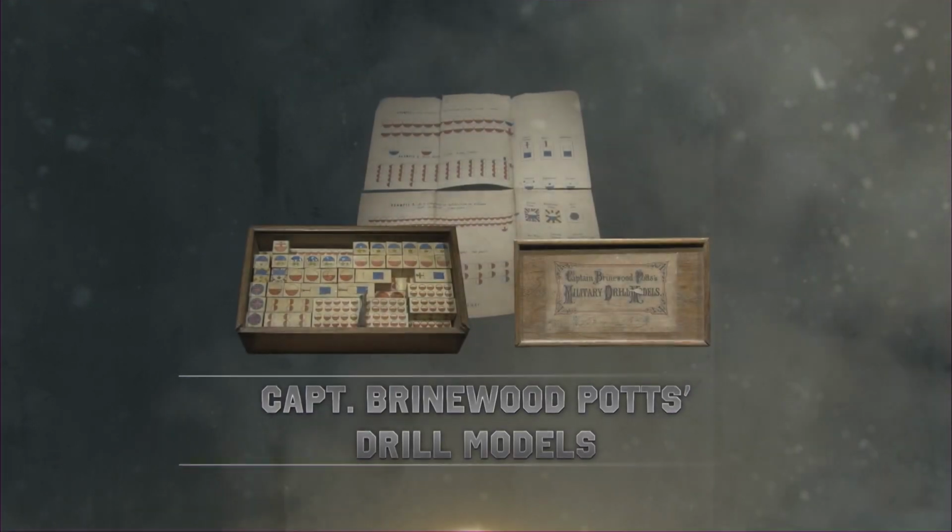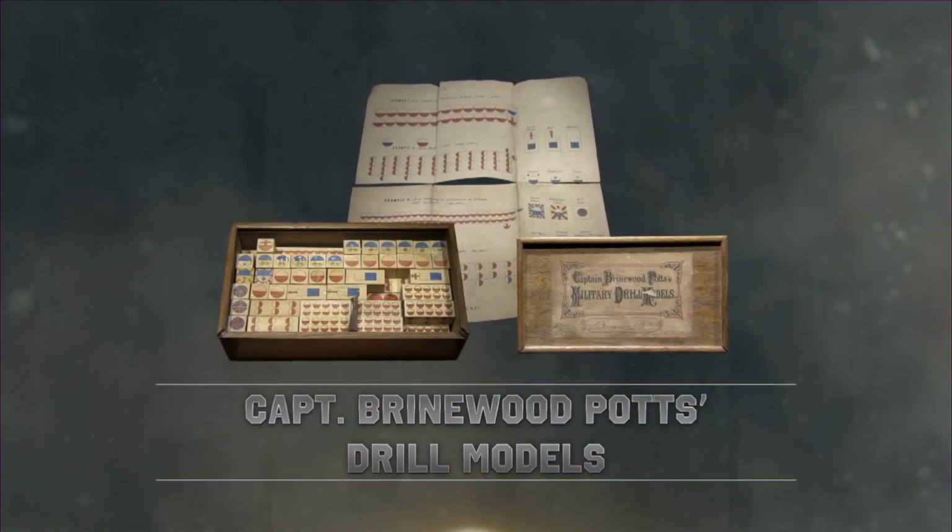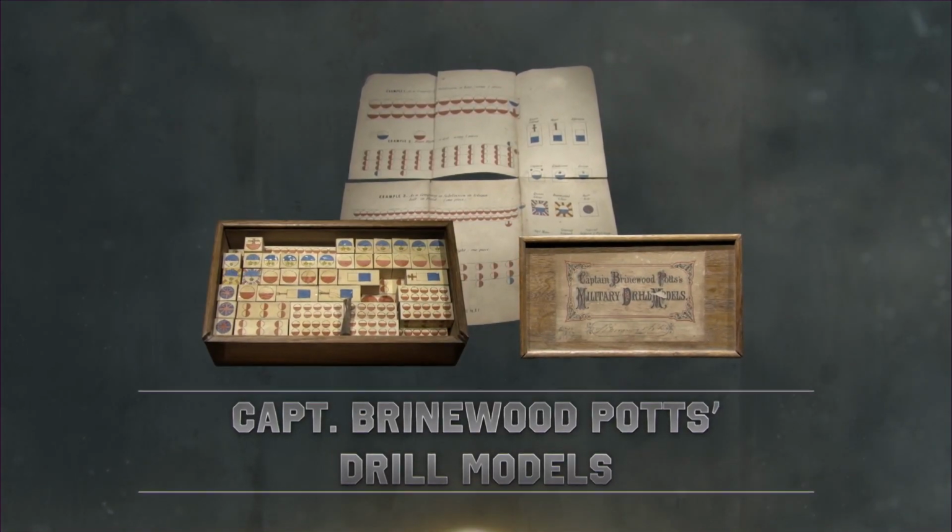My name is Shara Kingston. I am the collections manager at the Army Museum Halifax Citadel. Today I brought in some drill models developed by Captain Brinewood Potts in around circa 1890.